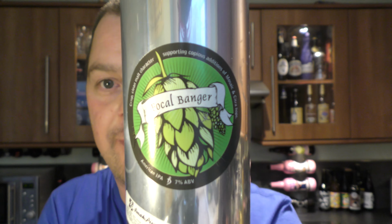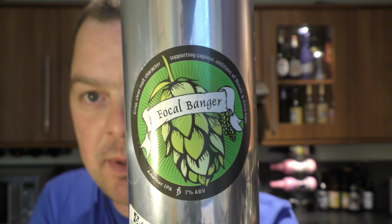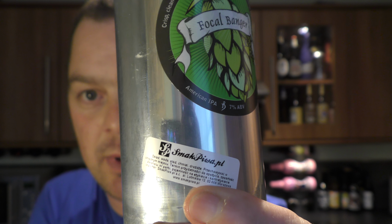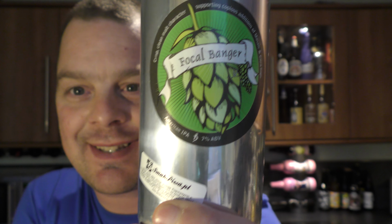Today we've got a beer from the Alchemist, and it's a can of Focal Banger IPA, brewed with Mosaic and Citra hops. I bought it out in Poland while I was recently there. It's 7% ABV, and I have there Heady Topper.